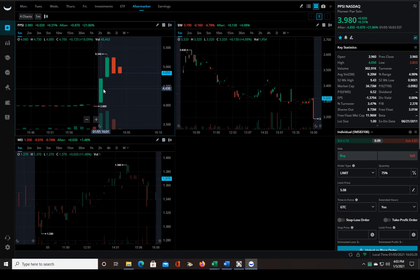But this thing does have a lot of volume here. You can see on these 1 minute candles. So there's plenty of volume, and it's a very low float, 3 million shares. So that's a lot of volume for a stock with a float size like this. And this is definitely the one to be watching right now. I've got the list open on my laptop.